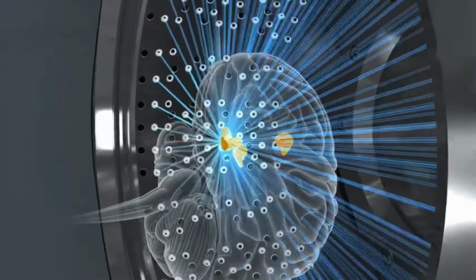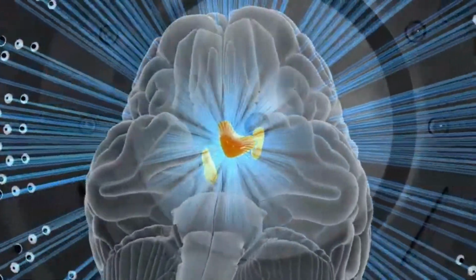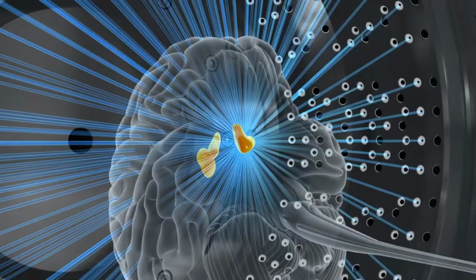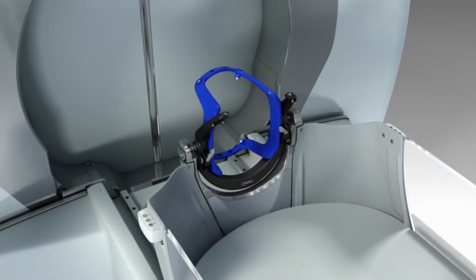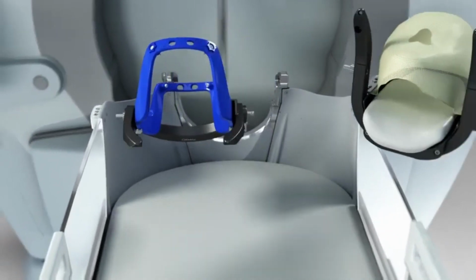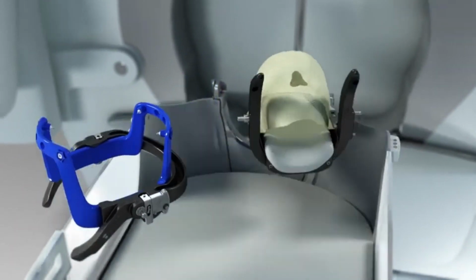The radiation beams are precisely focused to intersect at a single point called the isocenter. This is accurately positioned within the clinical target to achieve a maximum dose to the target while ensuring minimal dose to healthy tissues. When performing radiosurgery in the brain, it is important to prevent any movement of the patient's head. A frame or a mask system is used for this purpose, ensuring that the planned treatment is delivered accurately.